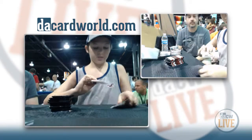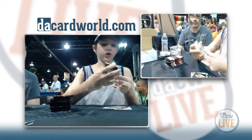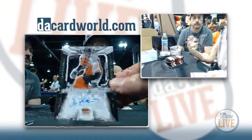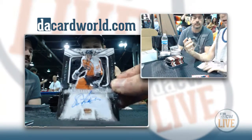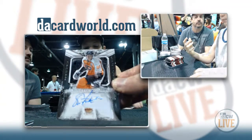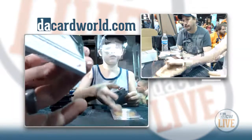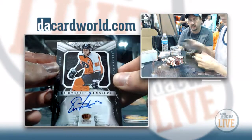Eric Lindros. Oh, that's a nice hit. And jersey and auto. Crown Royal Silhouette, Eric Lindros. Another rookie chip pick card, number 999. Eric Lindros is not numbered. Very nice silhouette card.